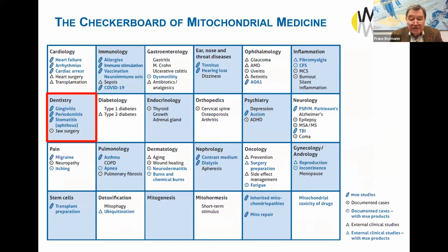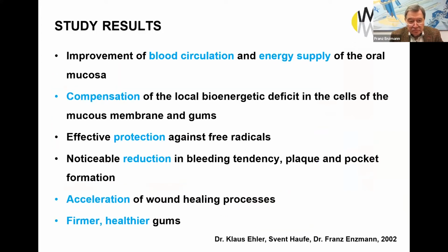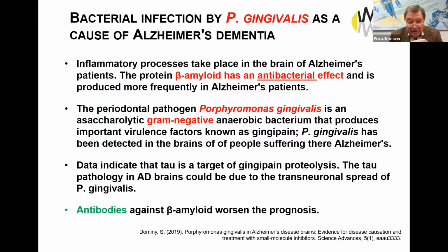Dentistry, very important. Dental health is very important. Here we did a study long ago demonstrating that gingivitis and also parodontitis can be prevented. Next. So you see the blood circulation and energy supply of the mucosa, compensation of the bioenergetic deficit by Q10, free radicals, reduction of bleeding, plaque and pockets, and of course wound healing is better, and firm, healthier gums. Next.